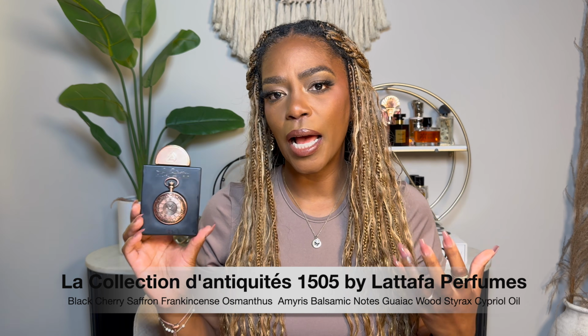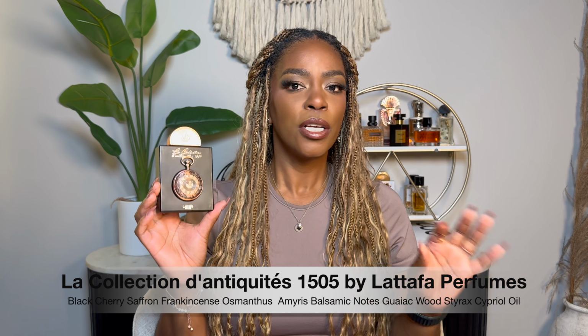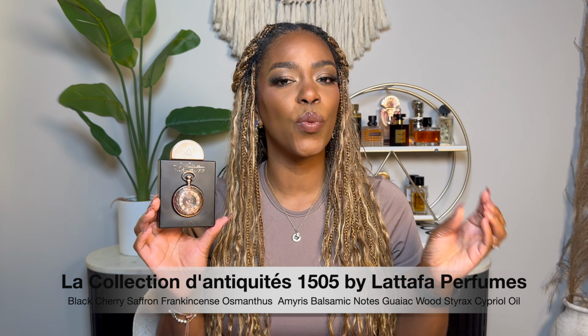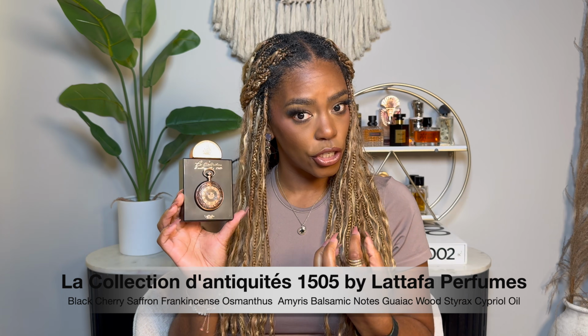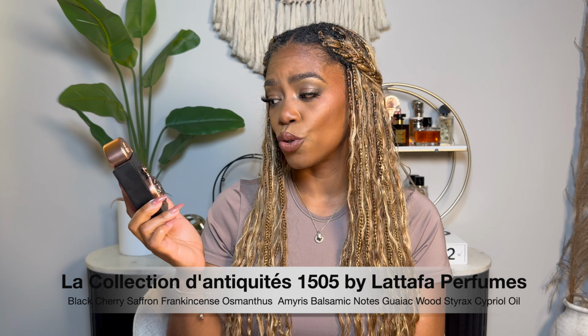The cherry is not too syrupy or not too dense to where you can't wear it during warmer weather. And it's not like a super light, fruity, juicy type of fragrance to where it wouldn't be beautiful when it's cold outside, to where it wouldn't stand up to the harsh environment of cold weather. So I think this is gorgeous.